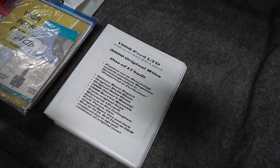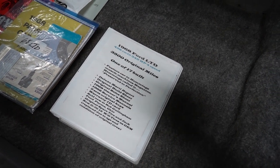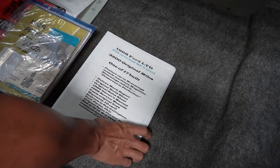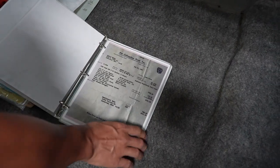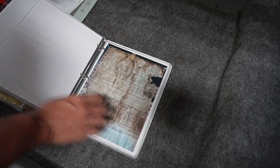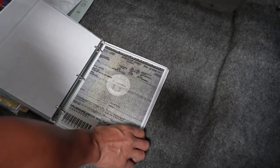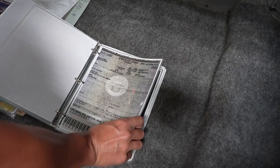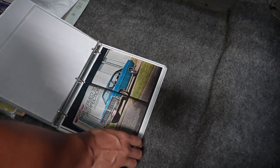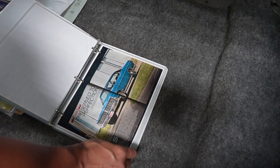One of 17 built. The car's been featured in Hemmings magazine. So this little binder will come with the car as well. Just another copy of the Marty Report, which you already have. Another copy of the sales receipt, which you already have. Another copy of the build sheet. It's got the Ohio title when it was 2,947 miles. The little photograph there of when it was featured in Hemmings magazine.